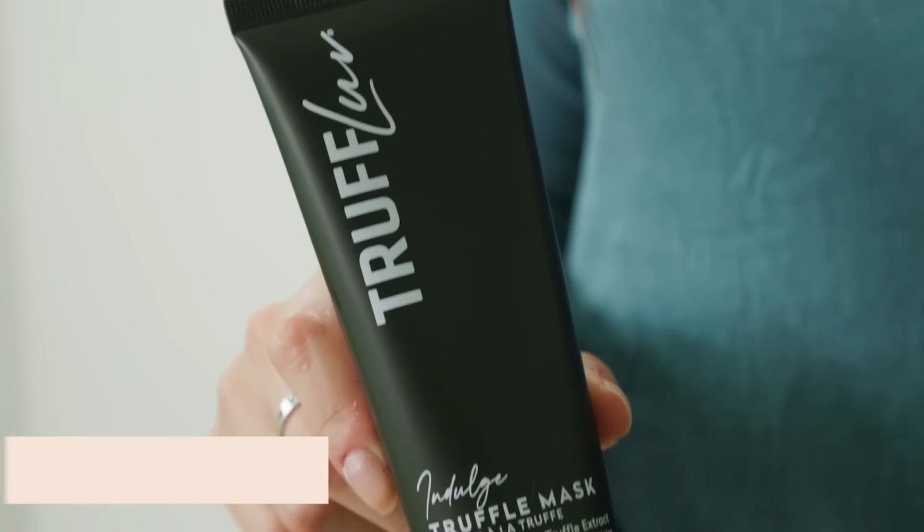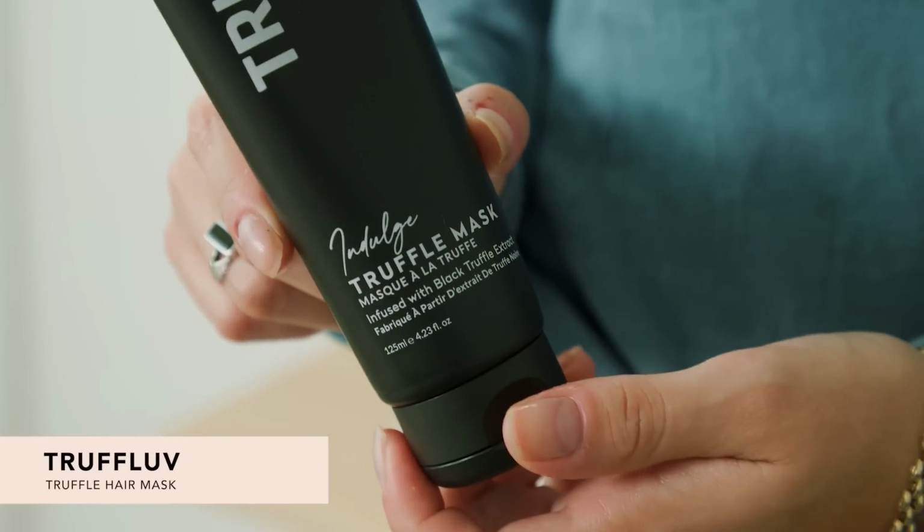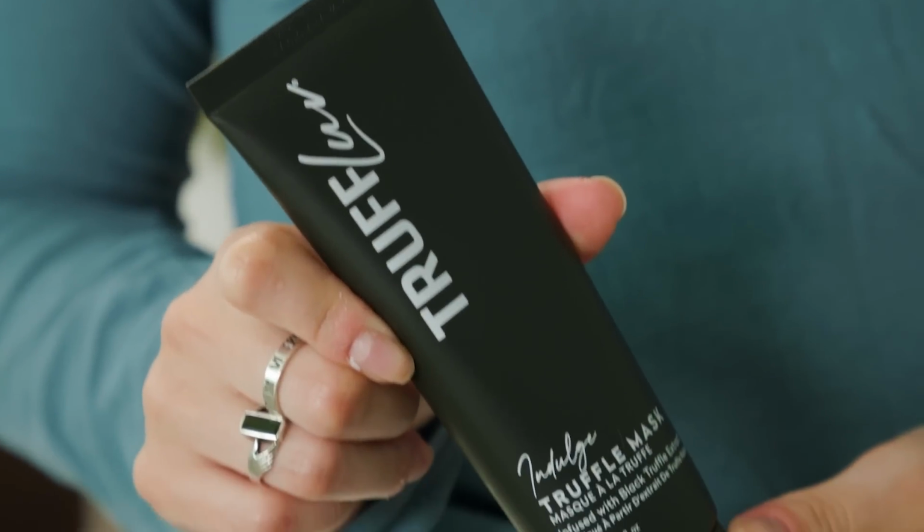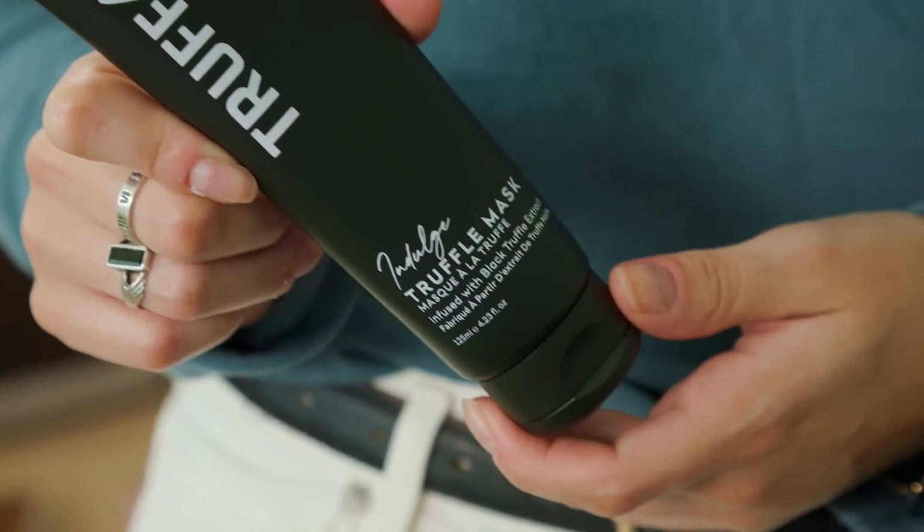Up next is TruffLuv Truffle Mask. This is really awesome because it has black truffle bead bursts with vitamins and antioxidants at the touch of your hands. You put this in your hair, it's gonna come out looking so glossy, shiny, silky. This is a really important addition to anyone's hair care routine. It smells really sweet and fresh and warm, which is perfect for the winter time.